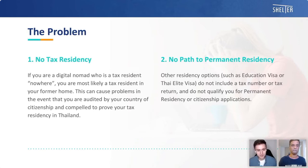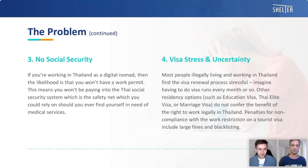So the main problem is a problem that a lot of digital nomads and expats who work online are familiar with, which is not having tax residency abroad. So maybe you're on an education visa or even an elite visa, and you're not paying tax, and you're technically a tax resident nowhere. You don't have a tax number or tax returns, and the time you spend in the country isn't going towards any kind of future residency possibilities like permanent residency. And since you're not paying tax, you're not getting social security benefits like healthcare, which is really nice to have if you're living in a foreign country. And overall, this just kind of leads to visa stress and uncertainty.